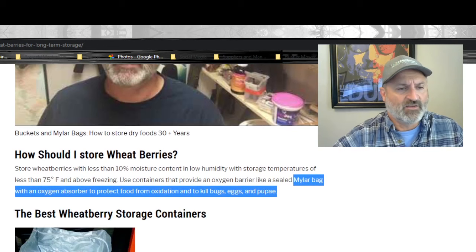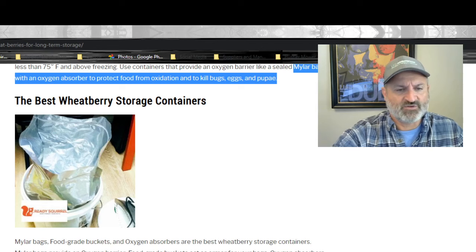The best wheat berry storage containers: Mylar bags, food-grade buckets, and oxygen absorbers are the best wheat berry storage containers. Mylar bags provide an oxygen barrier. Food-grade buckets act as armor for your bags. And oxygen absorbers remove oxygen from the Mylar bag, prevent the oxidation of food, and kill bug eggs and pupa.